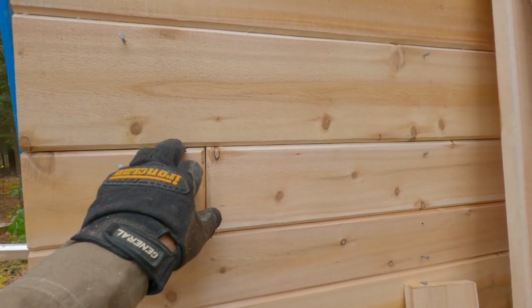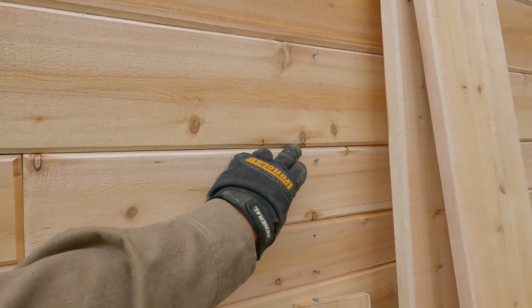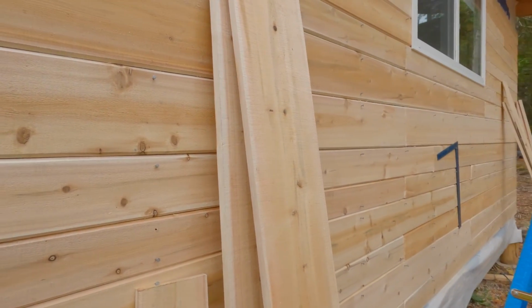Gotta say right now, of all this, I'm most excited about caulking this whole thing. Just all these beautiful gaps in here meant for a caulk gun. That is gonna be a riot, especially with the battery powered caulk gun.